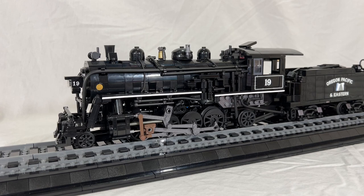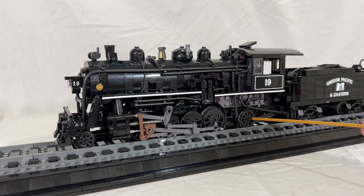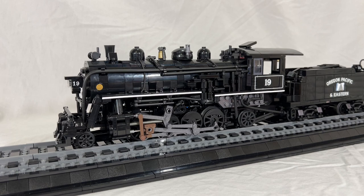I'm still very happy with them and have no reason to replace them, so I'll leave them on the model. One of the more interesting features about 19 is that it features an inside frame trailing axle. The axle does pivot on the real locomotive. It is set up to articulate as such, but it was kind of an interesting challenge.